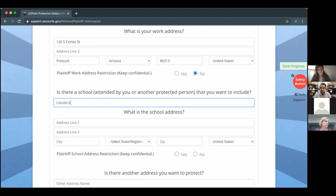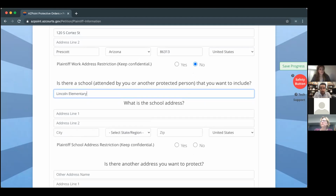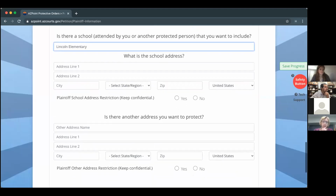Sure. We have a question about AZP participants and how they should use their substitute address. It's the Address Confidentiality Program here in Arizona. I'm not sure if you're familiar with that or not. I'm not. Sure. So if you are in that program, it will not show up on the petition. And your home address never shows up on the petition. Fabulous.